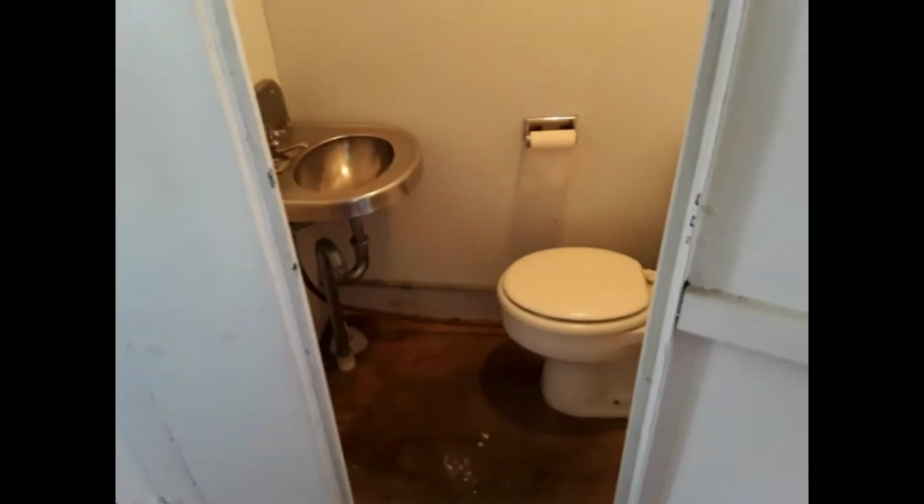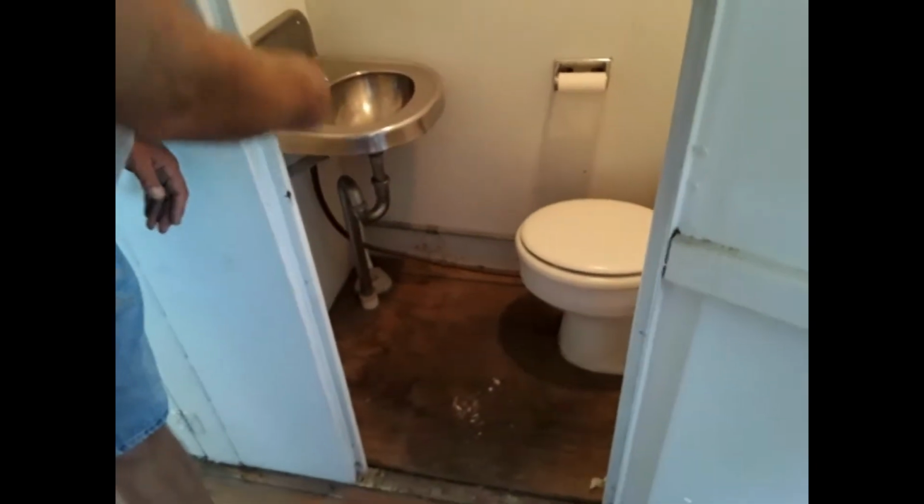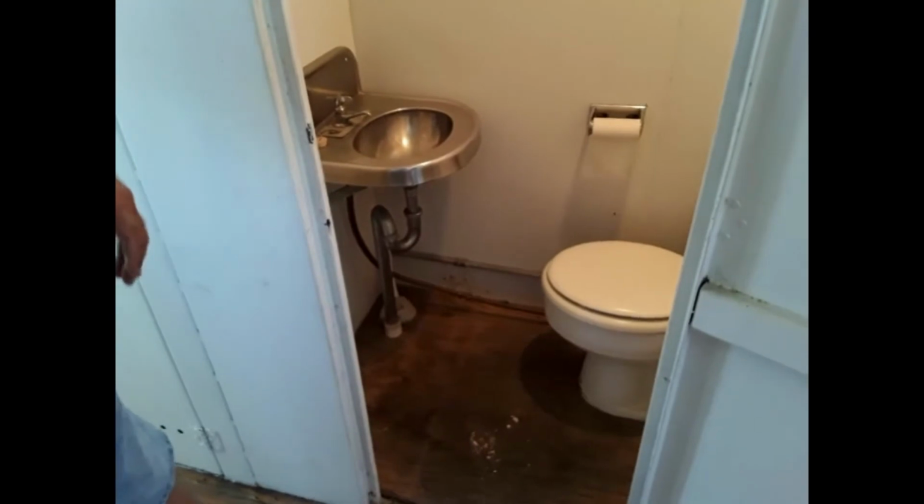They replaced the railroad toilet with a porcelain unit. And that is the original sink, and we're pretty sure that toilet's a close match to what was originally in it. We're going to swap that out and put that in there.